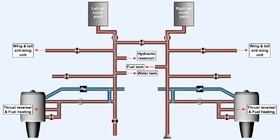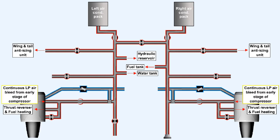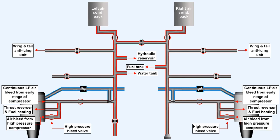For use outside the engine itself, air typically is bled from two sources. We'll use this simplified diagram to show them. The first source is an outlet on an early stage of the compressor, which supplies a continual low-pressure bleed. This continual low-pressure bleed, when system demand requires, is supplemented by a second source of air taken from the HP precompressor through a control component called the high-pressure bleed valve.